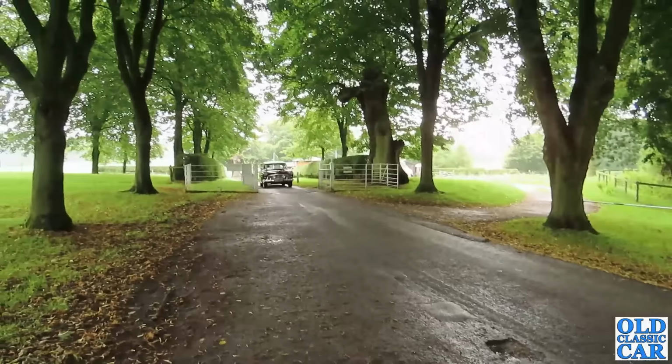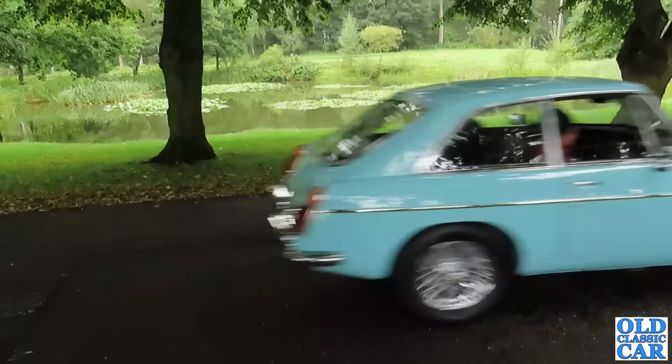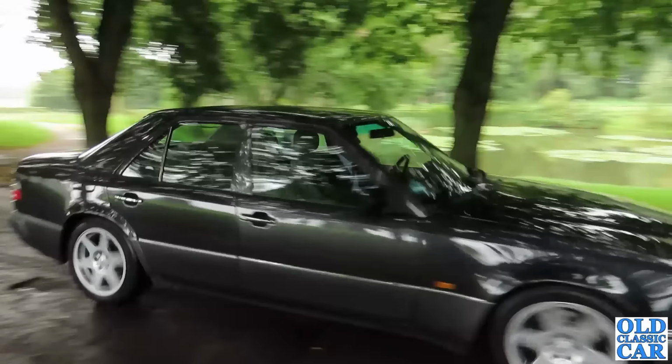Fantastic Mark 2 Ford Consul. Another 1950s car, magnificent. What a beauty that is. MGB GT and another 124 series Mercedes. Is this the E500? Yes, it is. That's a bit of a wolf in sheep's clothing.